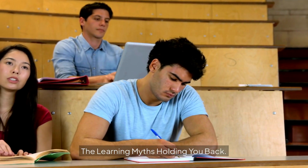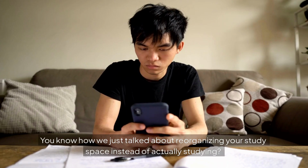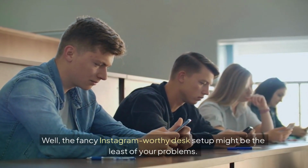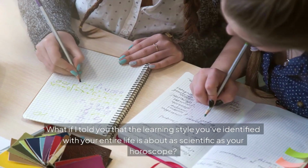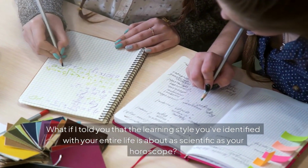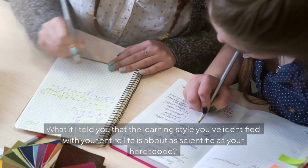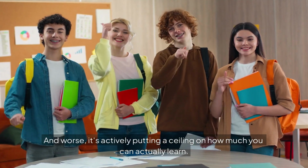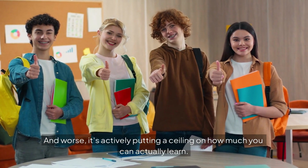The learning myths holding you back. You know how we just talked about reorganizing your study space instead of actually studying? Well, the fancy Instagram word might be the least of your problems. What if I told you that the learning style you've identified with your entire life is about as scientific as your horoscope? And worse, it's actively putting a ceiling on how much you can actually learn.